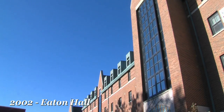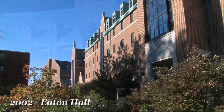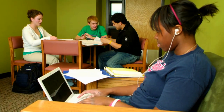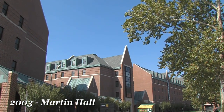Eaton Hall welcomed its first residents in the fall of 2002. The east part of Helser was taken down to make room for Eaton and its neighbor, Martin. In the suite-style hall, 2 rooms were connected with a bathroom, and there were lounges, kitchenettes, and study areas on each floor. Barton Hall opened in the fall of 2003 and was also a suite-style building.